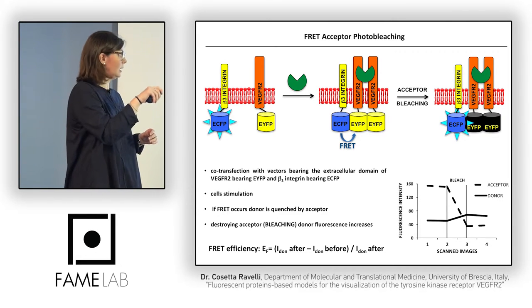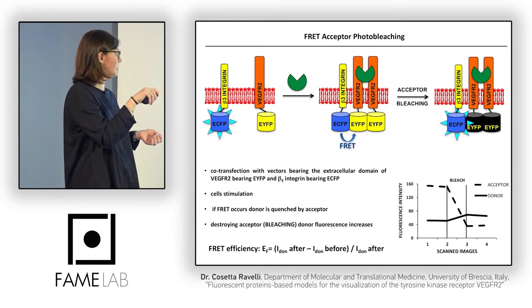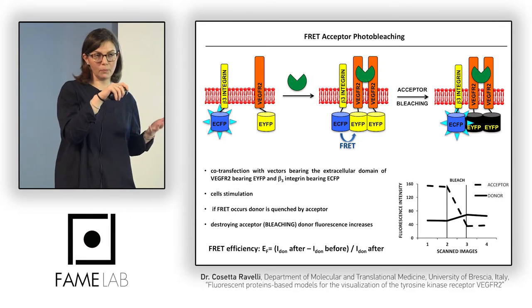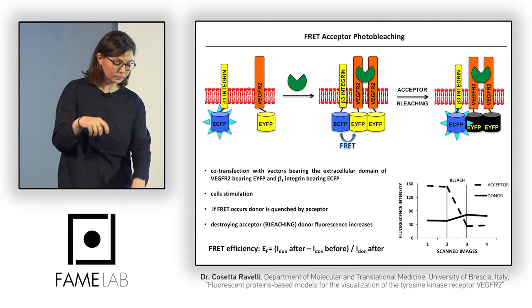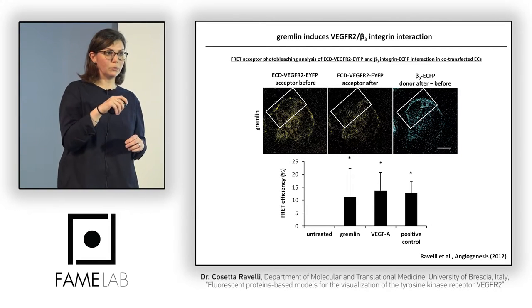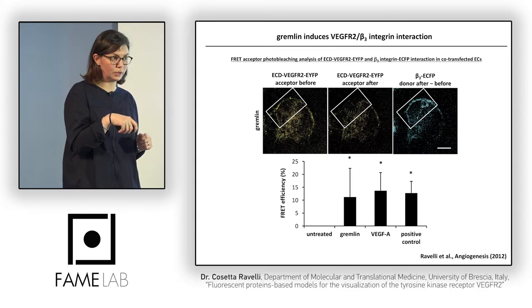We induced the interaction between the integrin and the receptor by giving the ligand, and then we completely bleached the fluorescence of the acceptor molecules to see the recovery of fluorescence of the donor. We could demonstrate in this way that gremlin, as well as VEGF, was able to induce the direct interaction between beta 3 integrin subunit and VEGF receptor 2 on the surface of endothelial cells.